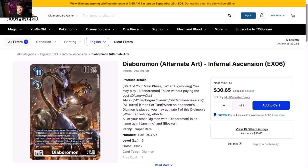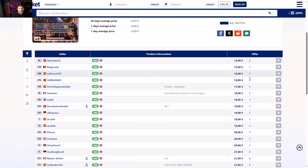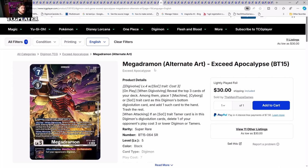If not, save up every 2 paychecks, because we are getting the Digimon Chronicles. That is going to affect this if Diabormon X is in that set. So eventually we will get Diabormon X, and that's going to explode this card. Europe side looking like 15 to 20 euros.